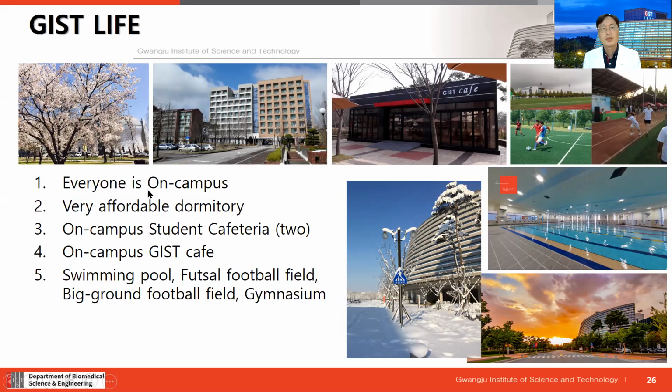So everyone is on campus, and the dormitory is very affordable, as you have seen from the previous slide. And then we have two cafeterias for the students, and then we have a cafe, and then we have a swimming pool and a futsal, football field, and then a gymnasium also.